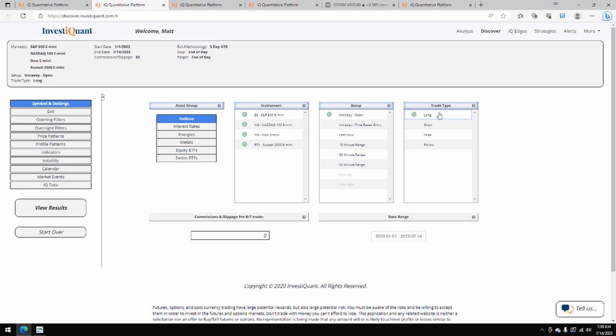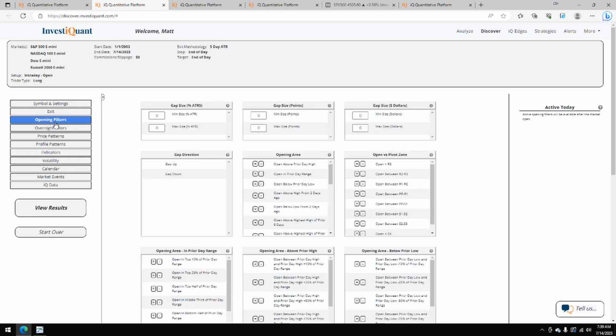Our setup is based upon entering long at 9:30 a.m. Eastern Time, exiting at 4:15 p.m. Eastern Time. Now, currently the overnight session is trading higher. I'm going to go to the opening filters, gap direction, click on gap up. Looks like we just tested just shy of yesterday's high there, had not quite gone above it. So I'll just use gap up here.